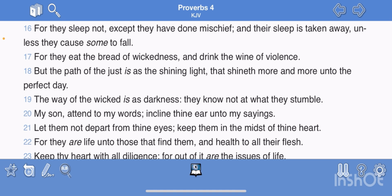Why? Because they have to make someone fall, and if they don't do that, they won't be able to sleep. Just like you sleep like a baby when you achieve something good in your life, right? You do something good and you're like, oh man, that was a successful thing that I did. It gives you that calm that when you go to sleep, you sleep like a baby. Well, that is not the case with the wicked elites. The only time they're able to sleep that good is when they have to do something wicked, something very evil.